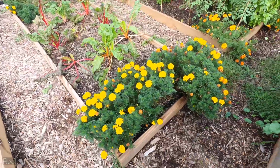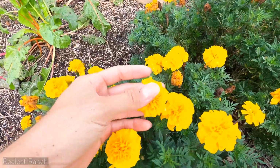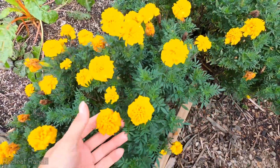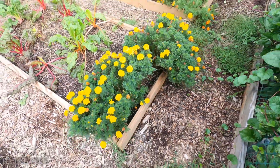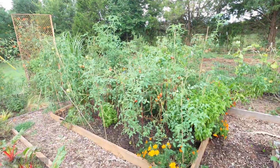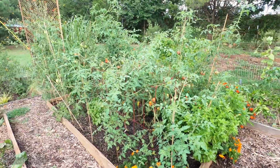Look at all the marigolds. Oh my god, they're so beautiful. I wish y'all could just smell through the video. I'm surprised that hasn't been invented yet. All these advancements, but we don't have smell-o-vision yet. Come on. Speaking of smell-o-vision, I wish y'all could smell these tomatoes.